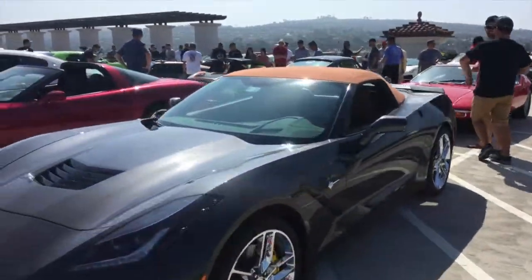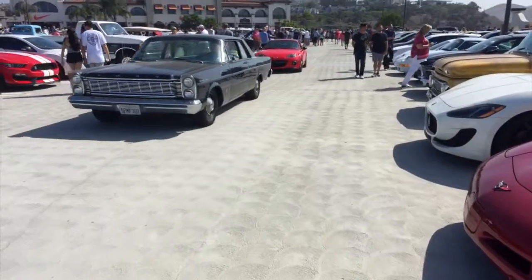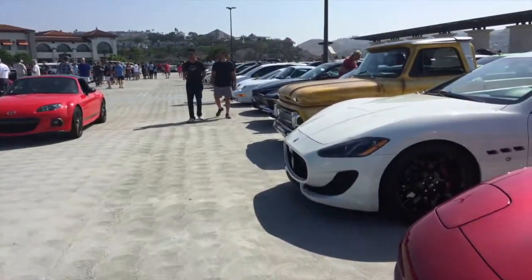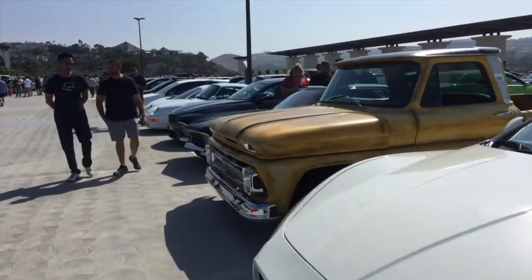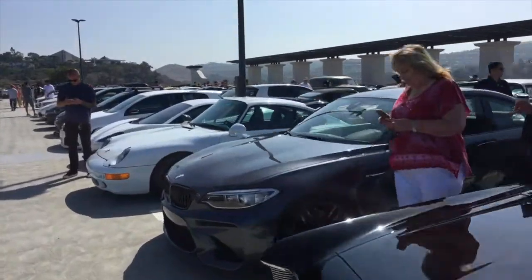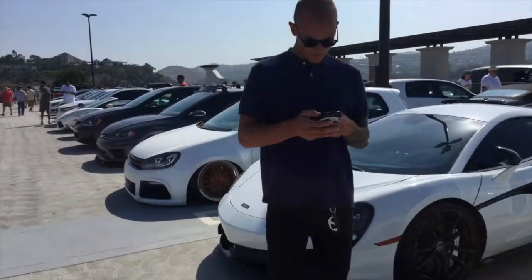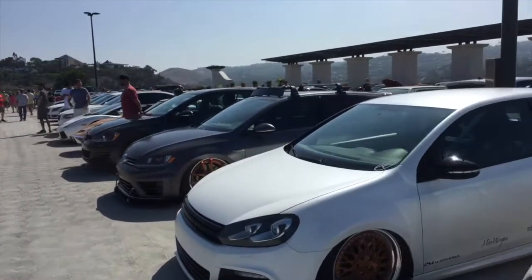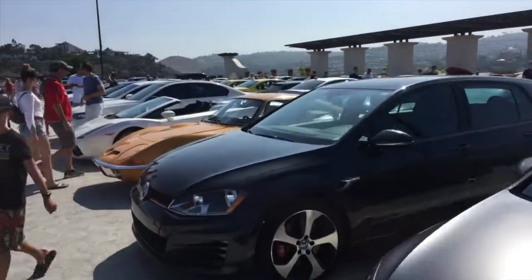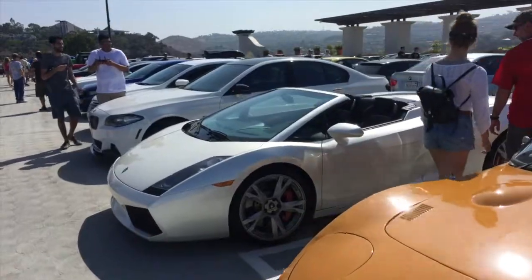Somebody saying g'day mate. Couple of Corvettes. How cool is this thing? Isn't that great? The old Ford Custom, one of our regulars. Maserati, Chevy truck, beautiful 65 Riviera, BMW, Porsche, another McLaren. It's really nice, 570S. A couple of Volkswagens, a few of them in a row, 3 of them in a row. This little Opel with those flip around headlights on it.